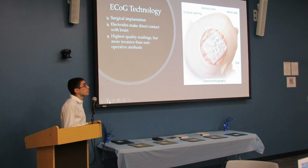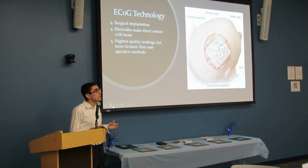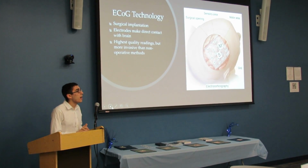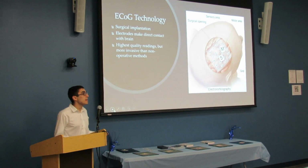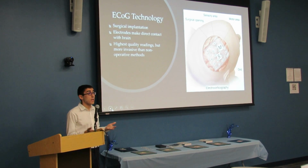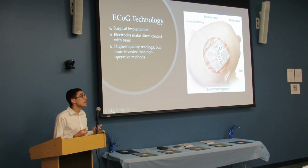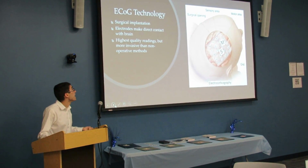And then electrocorticography technology is surgical implantation. Of all the ones we talked about, this is the first invasive form. In this case, the electrodes are actually making direct contact with the brain, and as a result, it produces the highest quality readings and the most effective results. The issue is that it's much more invasive and expensive, and with the dangers of surgery.